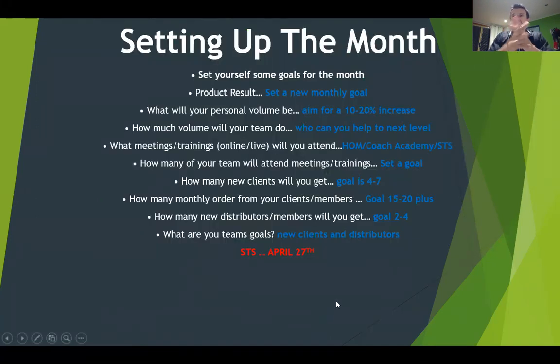Setting up the month. There's a few things you want to do at the start of the month, and you really want to do this every single month. I normally suggest the night before, though it can be a bit hard if you're closing out a big month and you've got a lot going on. Sometimes you don't get to do it the night before, but if you can, 20, 30 minutes on the last day of the month, just planning the next month so that you're up and running and everything's good to go. And I'll go through it individually because there's a couple of little things I'll add to this as we go on.